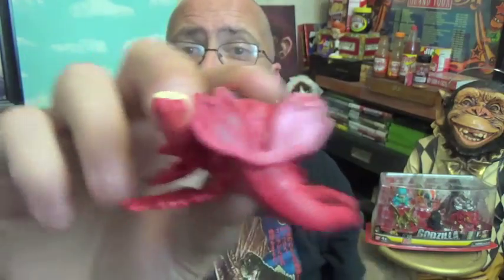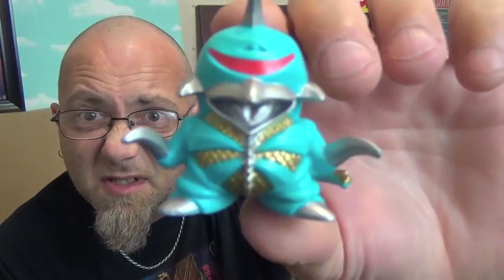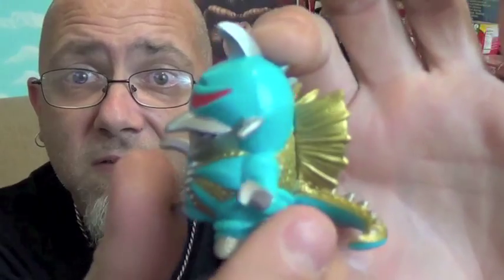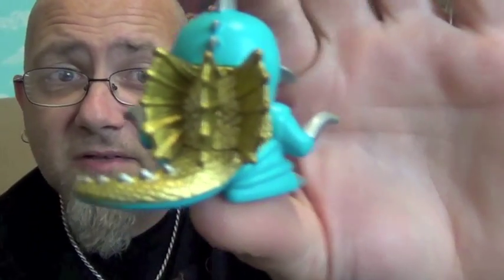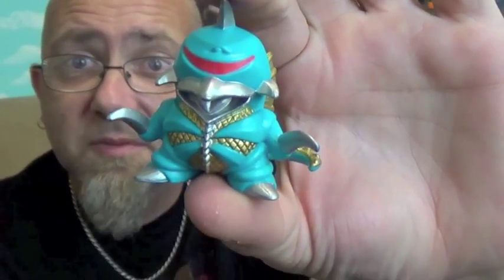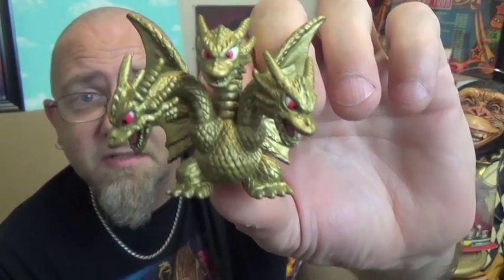Once again, all of these are stamped in the foot. As you can see, they're actually licensed Toho. Moving right along to Gigan. Once again, very nicely detailed on this. Wings, tail, everything. Extremely nicely detailed.